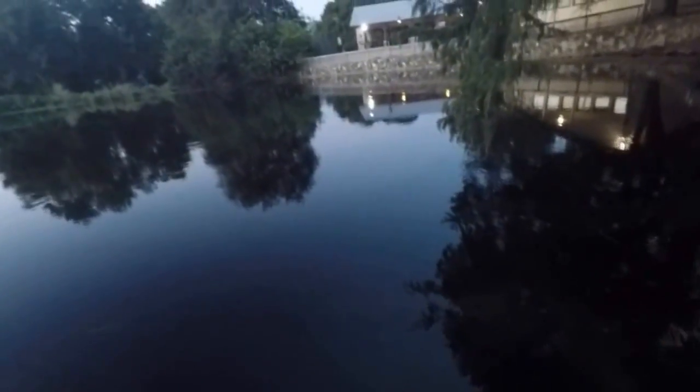God, it's so hard for your bait to even reach the bottom, because this current just moves so quickly. This is all spring water.